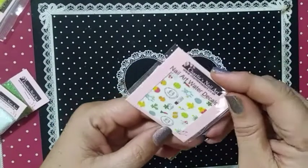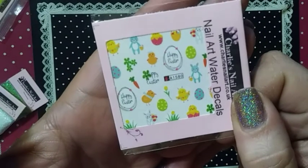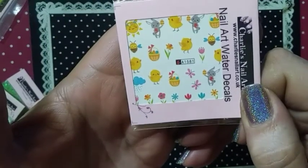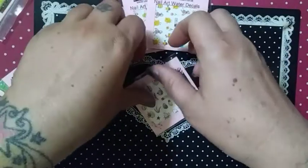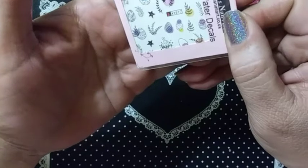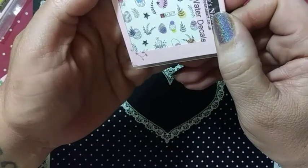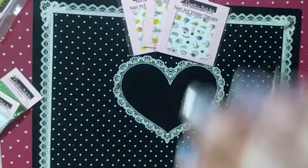So first we have got some water decals, and these are for Easter, so I will be all set and ready for next year. I think these are too cute. Whoops. Love these. These designs here, the stars, I can use at any given time, not just Easter.